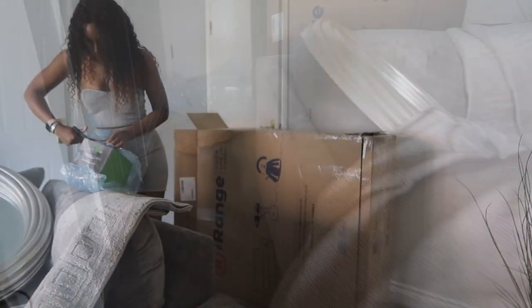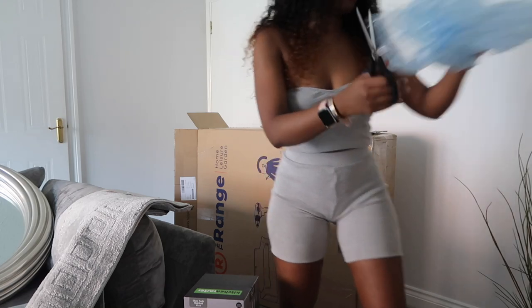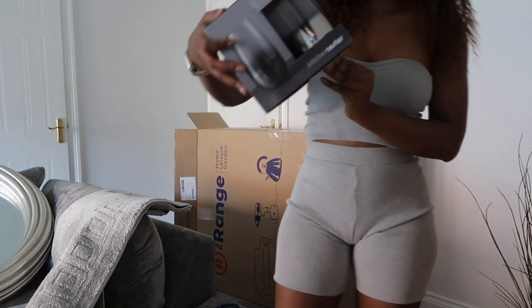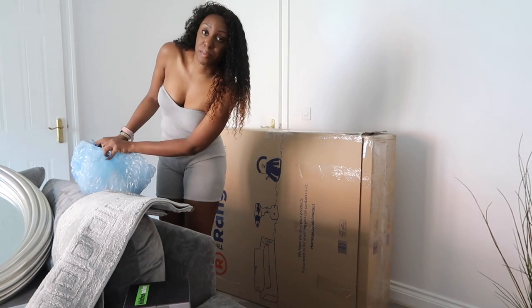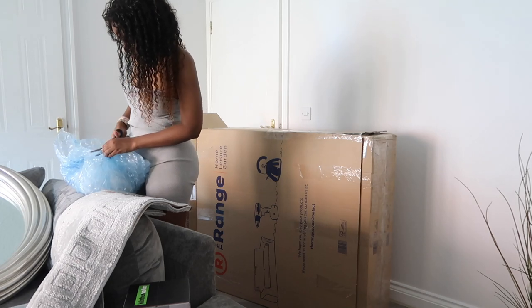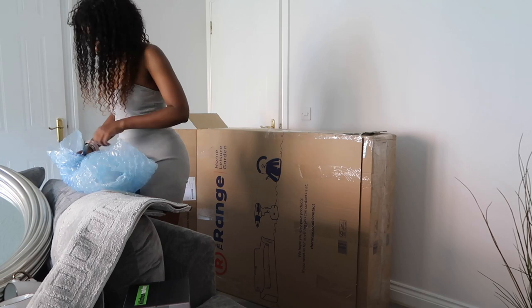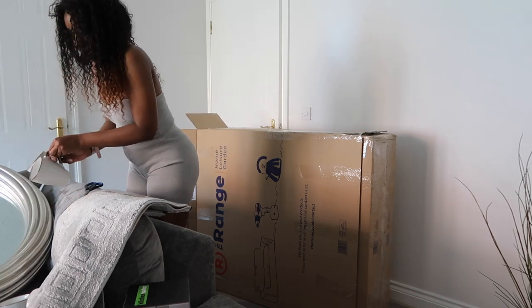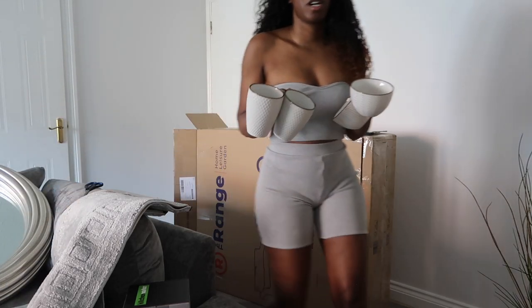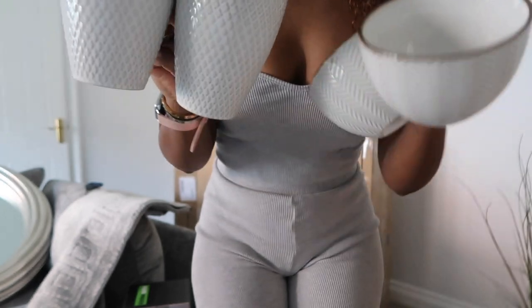Let me unbox the rest of the stuff. Okay, so then I've got these Kitchen Master Silver Fade Highball Tumblers, which just look like that. Very nice. So this one's for me. So much my new decor. I got these two cappuccino mugs in this herringbone print, and these two tea mugs in the same print, basically. So I've got a nice set.